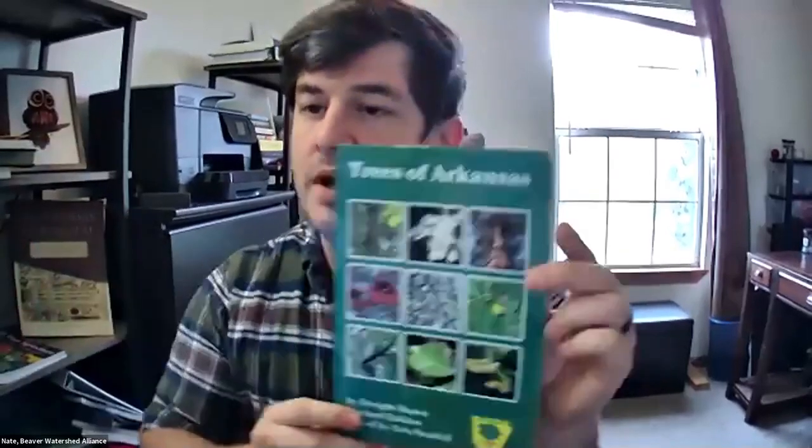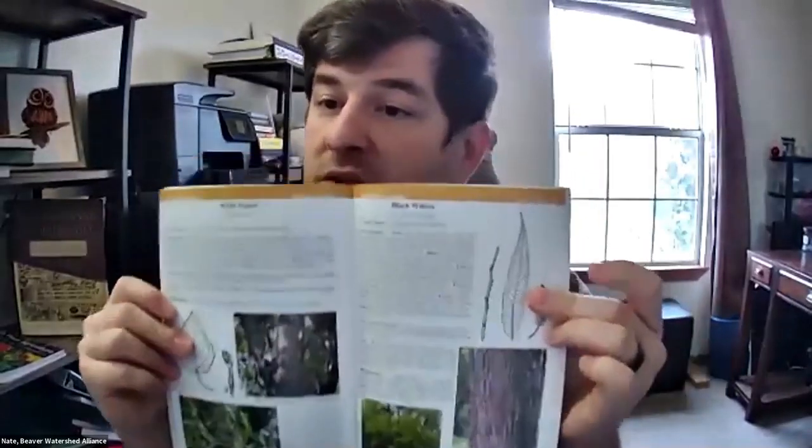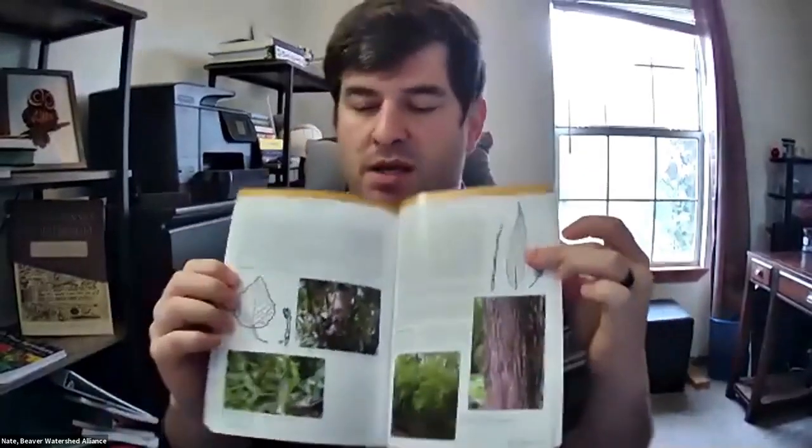Many people around here, myself included, like the Trees of Arkansas. This is a great field guide if you're just becoming familiar with the trees of Arkansas. It has some great pictures in it. You can pick up one of these for $5 at the Arkansas Forestry Commission offices. It has a lot of great information and wonderful pictures, and is a good diagnostic tool for taking out in the field with you.